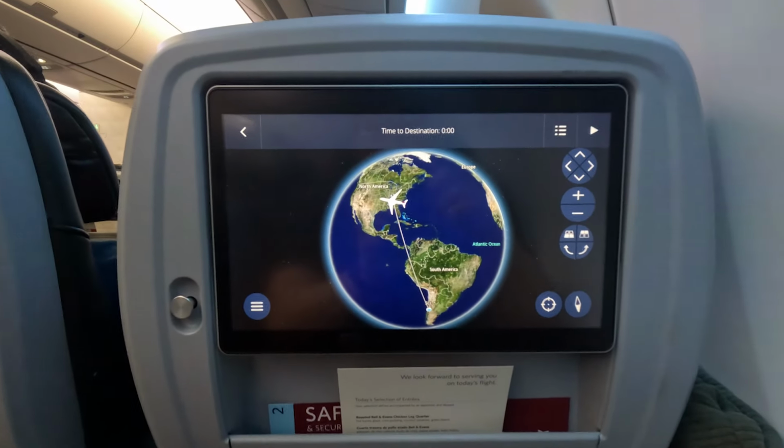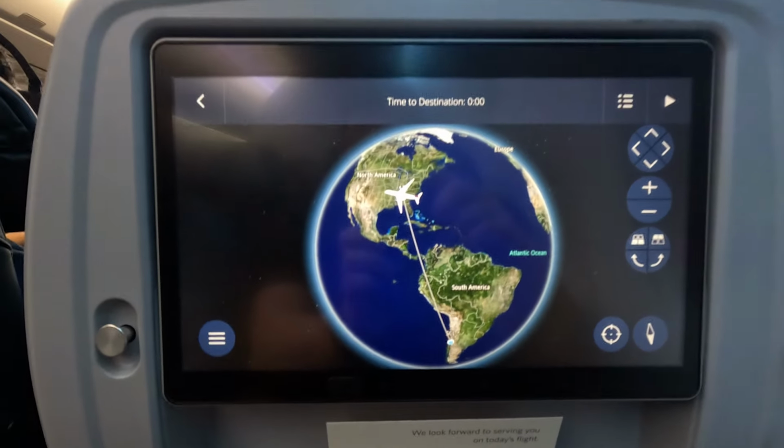I found the seatback entertainment screens were fairly large, and the back of the seat in front of me also had a coat hook, which I did not use, as well as a standard seatback pocket.